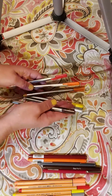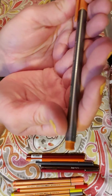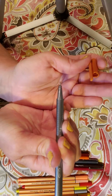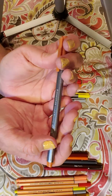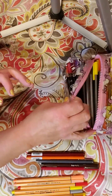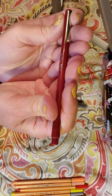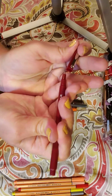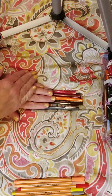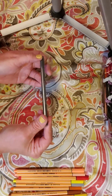And these are my Staedtlers. Everybody knows about those. Look at this color, it's so pretty. Triplus Staedtler Triplus Fine Liner. Very thin. Fine point. Very nice. These all work really well. And then I have my Le Pens by Marvy, Japan. I've been using these since I was a child. I got a set of pink and purple ones at the store one time with my mom. So those were good. Not the felt tip marker. Oh, and here's another Staedtler gray.